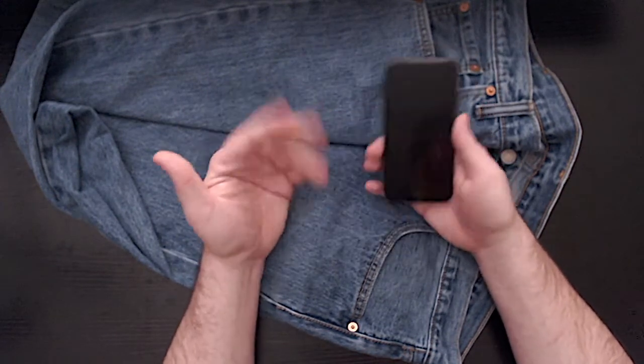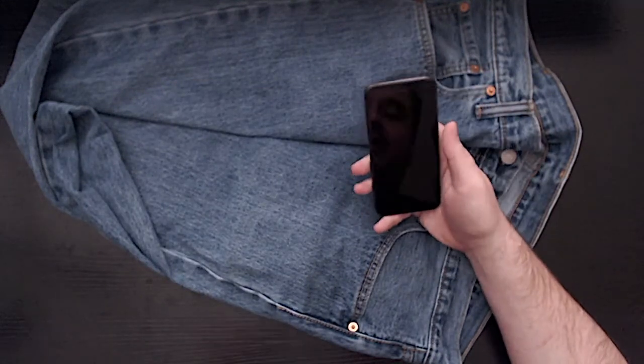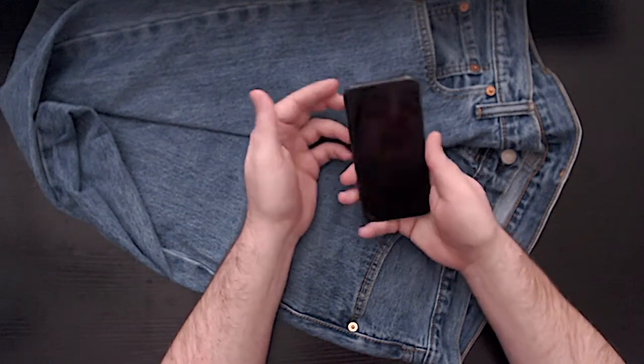So pretty much the same scenario as me walking anywhere. Again, water bottle, left hand, phone, right pocket, AirPod in my ear, and trying to control as much as I can without getting the phone out.